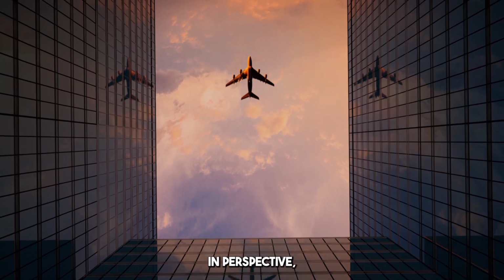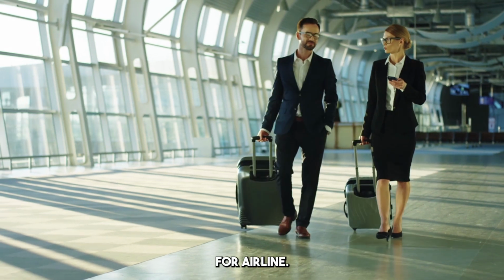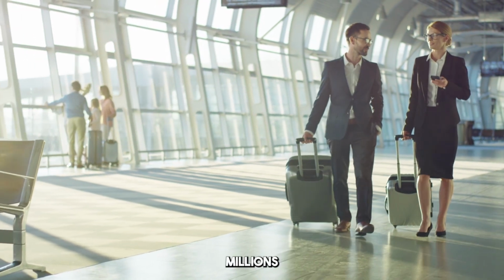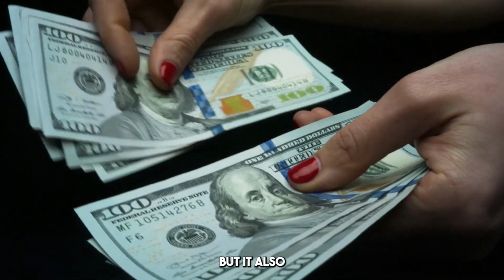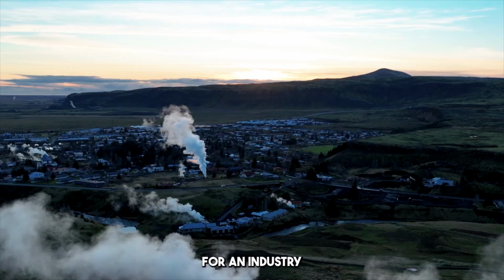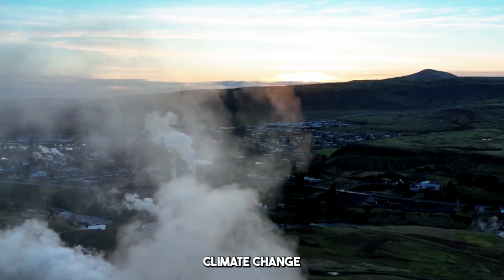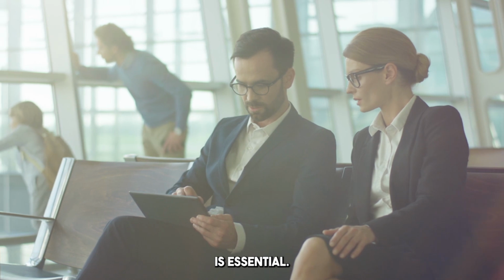To put it in perspective, even a small reduction in fuel consumption can lead to massive savings for airlines. The airline industry spends billions of dollars annually on fuel, so a 5% decrease in fuel use could save millions of dollars every year. Not only does that reduce costs for airlines, but it also reduces the amount of fuel burned, leading to fewer carbon emissions. For an industry that's under increasing pressure to become more sustainable, this technology could be a game changer, and with climate change being a top concern globally, finding ways to make air travel greener is essential.